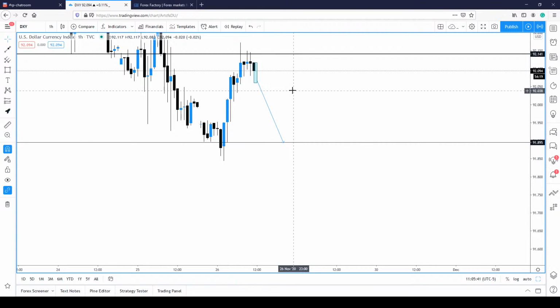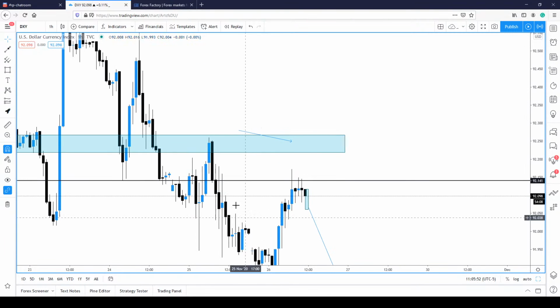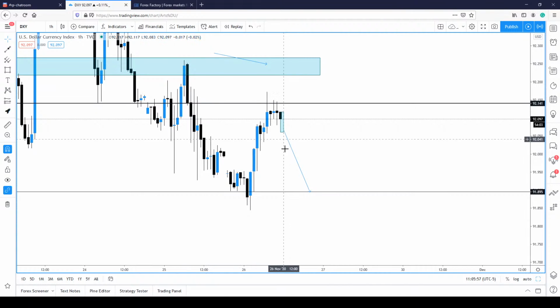So I just have these two levels marked down. Really, you just need this level right here, 92.14, and then this one, 91.9, and then you basically know what to do with the dollar index. If we do break above this level, we can target the next lower high that we made, the past lower high. If we head down to here, then if we start making our way down to here, then you can start shorting the dollar, right?